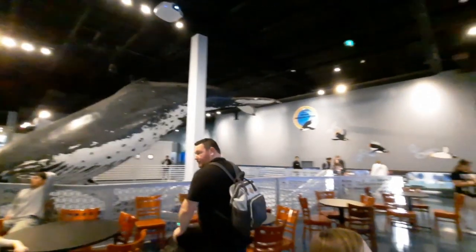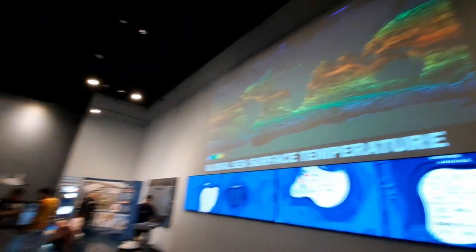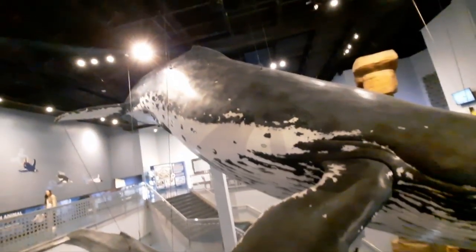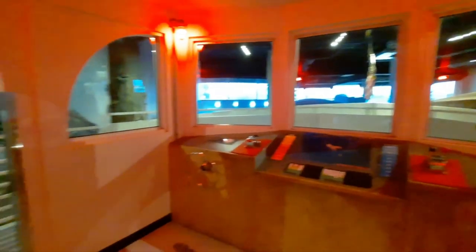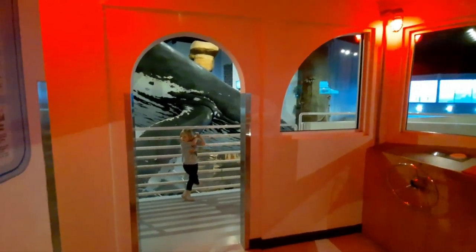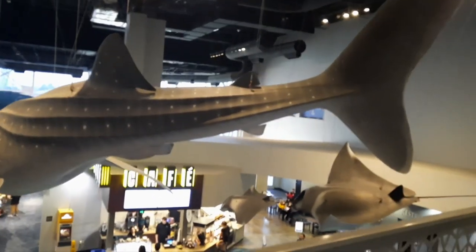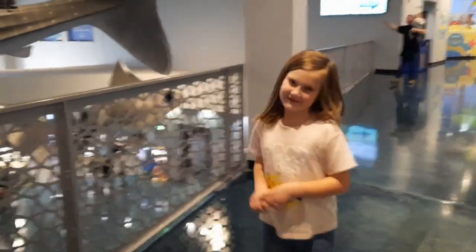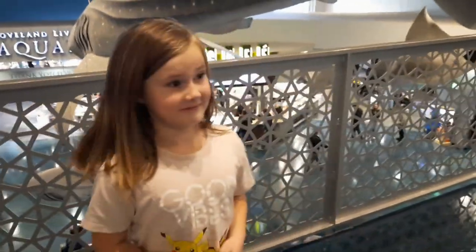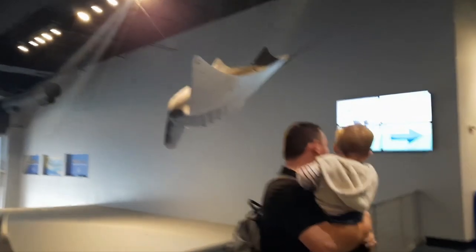You did it! Alright, so here's the area upstairs. Are we going home? We just came out of the Amazon. Journey to South America. Oh, look at this whale! Whoa! Hi! Oh my goodness, look at that shark! Did you find a playground? Yeah. Should we go play on it? Yeah. Okay. So the playground is over here. Look at that stingray in the sky.